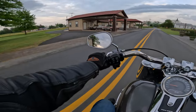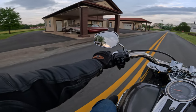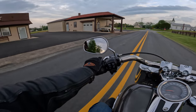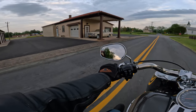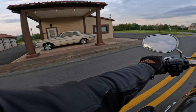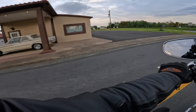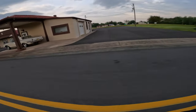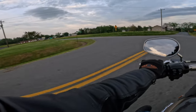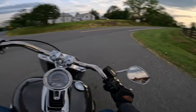Alright, so a GTO, a Plymouth, and then this one, I have no idea what that is, I can't read it. If anyone knows what that car is, drop a comment. Cool, whatever it is.